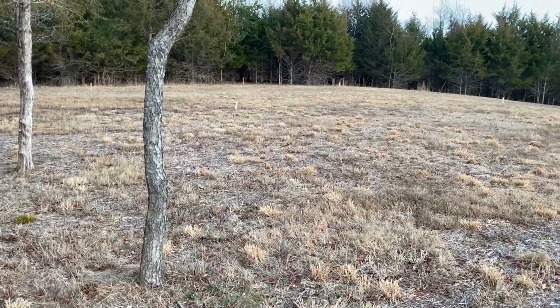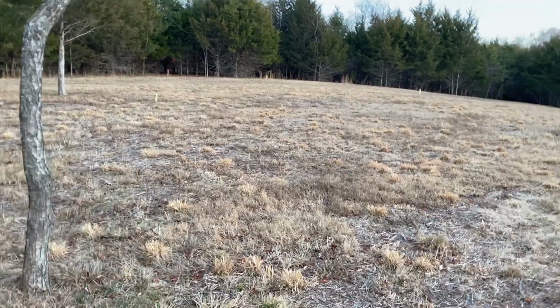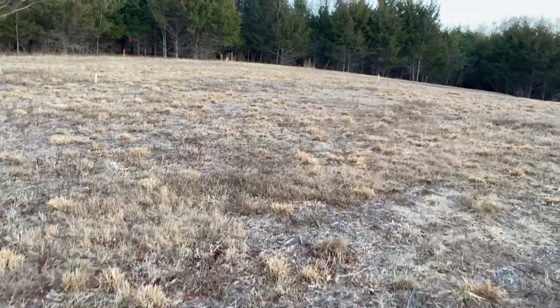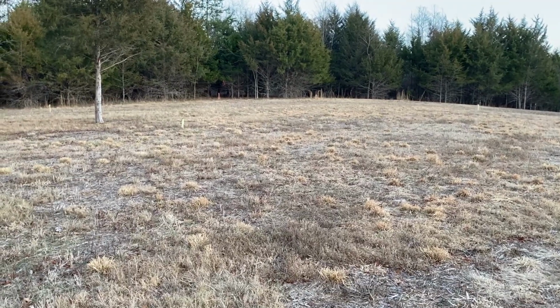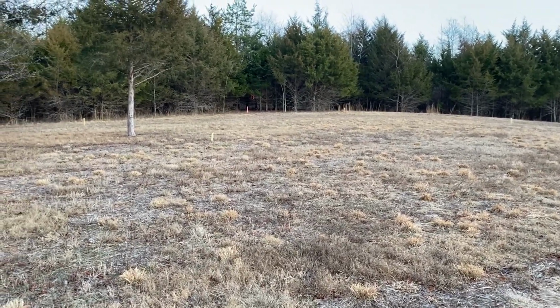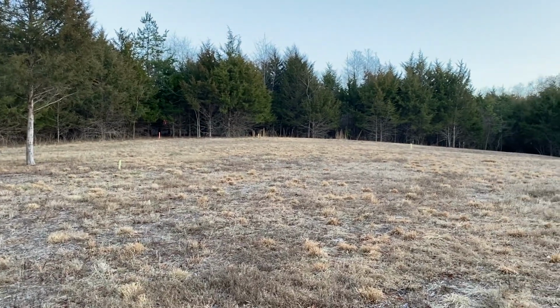I probably changed the route, I don't know, 15 times. It all depended on the trees and trying to get it as straight as possible with a few turns, so you don't have the line of sight. But it's coming along. I'll be checking back later.